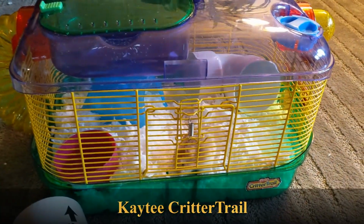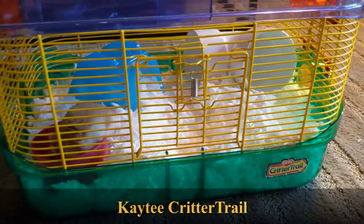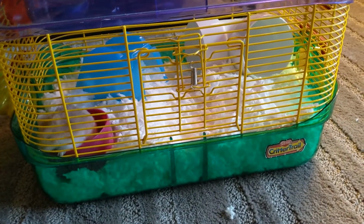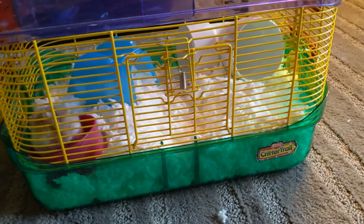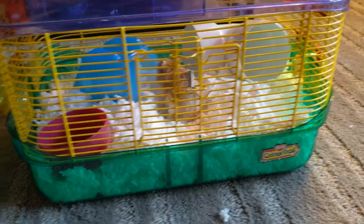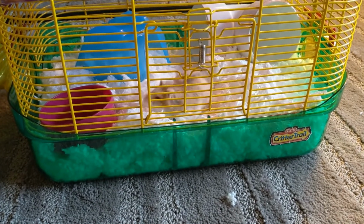Okay, so here is a Kaytee critter trail, which obviously is the biggest. Aw, he needs a sand bath. But they come with a water bottle and a food dish. It is obviously more expensive than the other ones, but you could easily use this as a carrier. And then I just put in a Kaytee hide we have and a PVC pipe. I took out the wheel that it comes with because it's way too small.